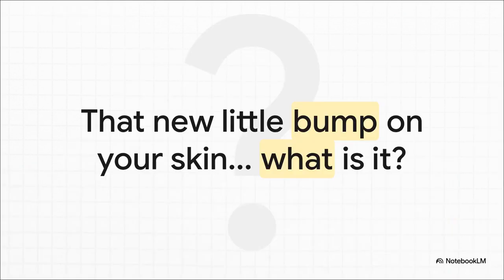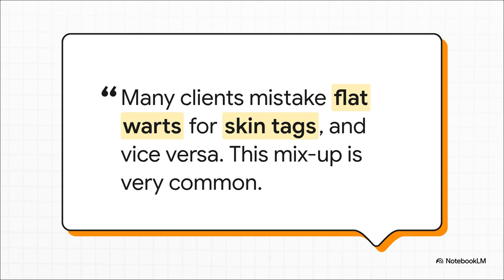Let's get into it. You know that moment, right? You're just going about your day, you feel something on your skin, and wait a minute, what is that? That little bump definitely wasn't there last week. And your mind immediately starts racing. Is it a spot, a new mole, or could it be one of two other possibilities that look surprisingly similar? So, if you've ever felt a little stumped trying to figure it out, guess what? You are in very, very good company.